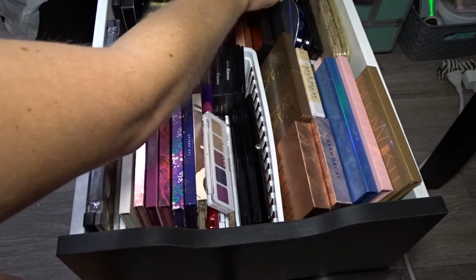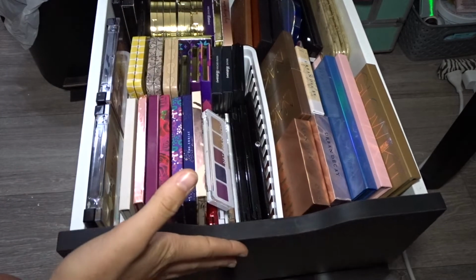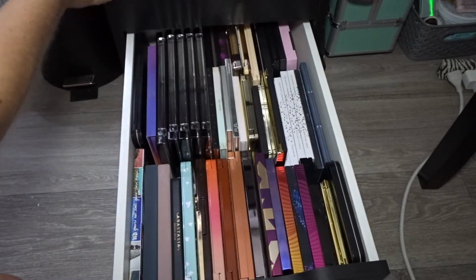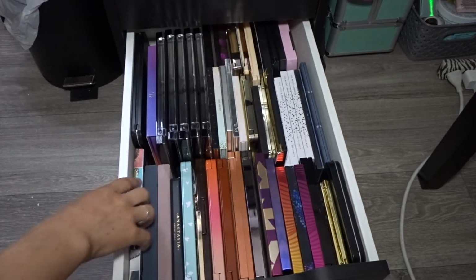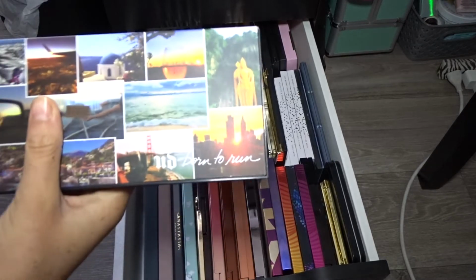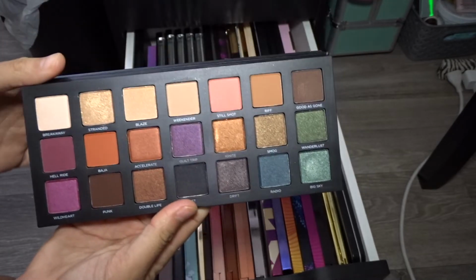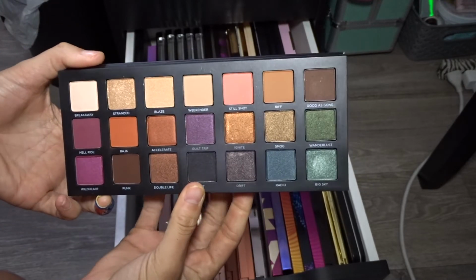So I think that the best way for me to do this would be how she does it. So I'm going to start in the bottom drawer and I'm going to start all the way to the left. So the first palette, my palette for this week, is going to be the Urban Decay Born to Run palette. I'm sure everybody has seen it. This is what it looks like.